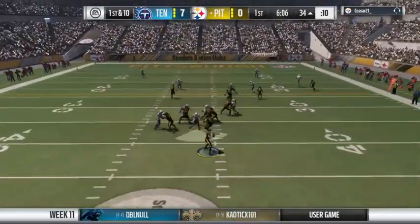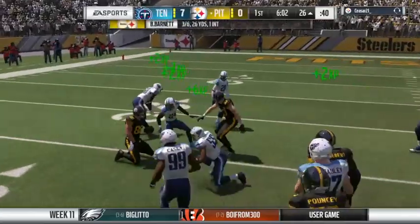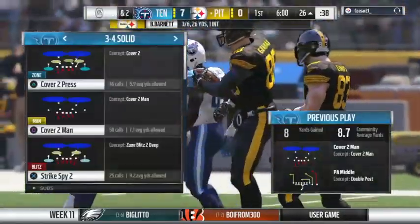They go play action here on first down. And this is caught. It's Jimmy Graham. A good pickup there. 8 yards on the first down completion.